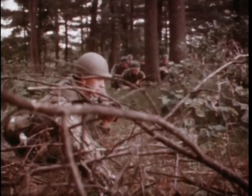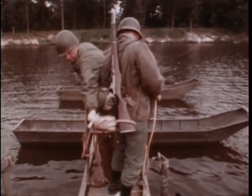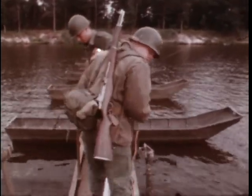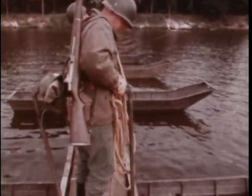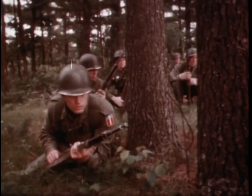The separate infantry brigade has infinite capabilities. It can launch an armor spearhead, command artillery, feed and clothe itself, establish its own communications, and through its powerful generators light an entire city.